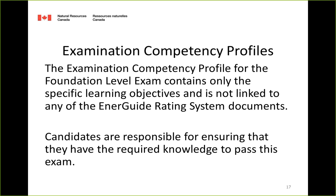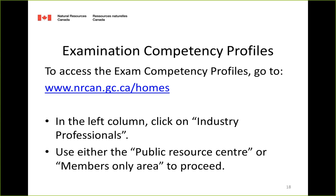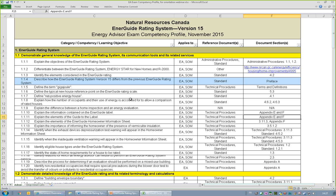Candidates are responsible for ensuring that they have the required knowledge to pass this exam, which may be acquired through self-study and building science courses. Exam candidates should thoroughly review the relevant competency profile prior to taking an exam to assess whether they have the necessary skills, knowledge, and abilities to pass the exam. For complete information on the EnerGuide rating system version 15 qualification exams and to access the competency profiles for each of the exams, please visit www.NRCan.gc.ca/homes.